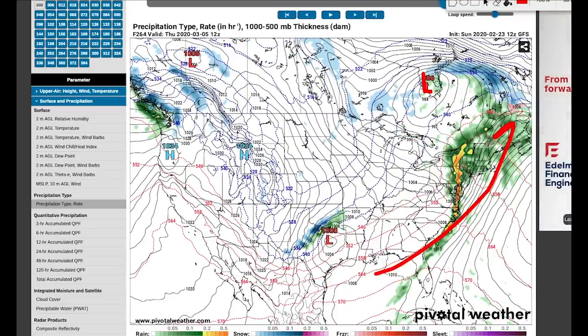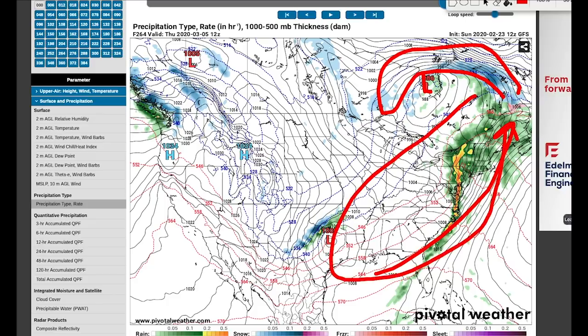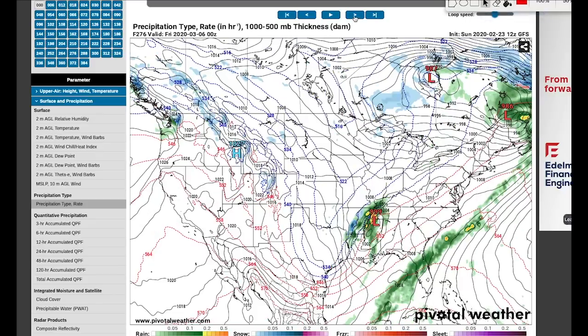This first wave looks very warm, and with a strong ridge like that, I think the snow is going to be diverted off to the north, if there's much at all, way up into Canada. So I think the main threat with this is going to be just thunderstorms and heavy rain. But there is a second system with much colder air. You can see that 540 line all the way down to the Gulf almost.